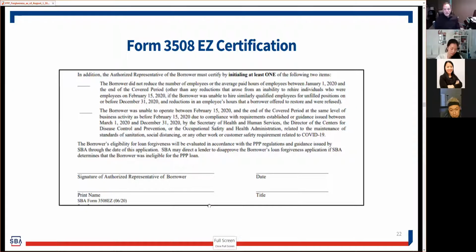And then the last two, you have to initial at least one. The bar did not reduce the number of employees, blah, blah, blah. Bar was unable to operate between these covered periods, blah, blah, blah. You're going to initial one of those two. That's going to help you, especially if there's a delay in how you use the money.